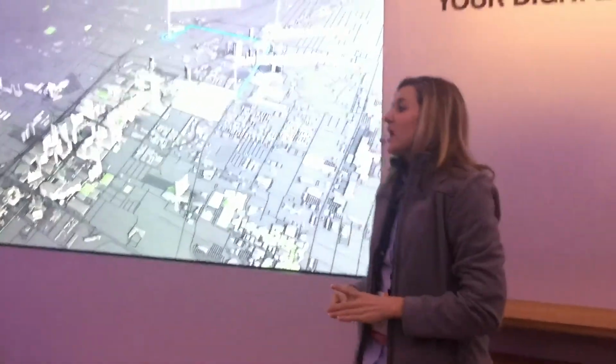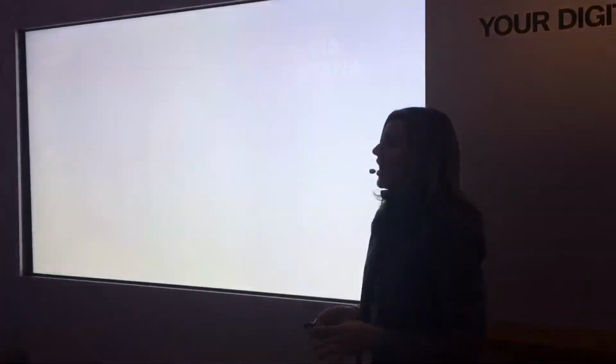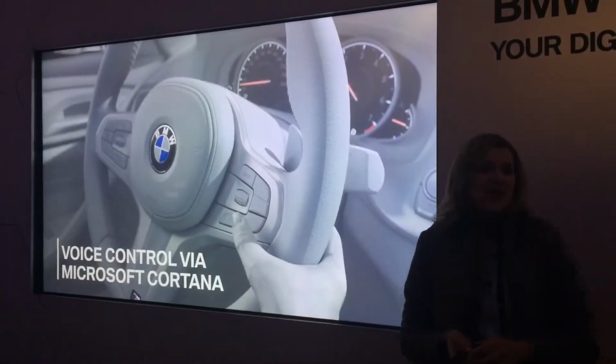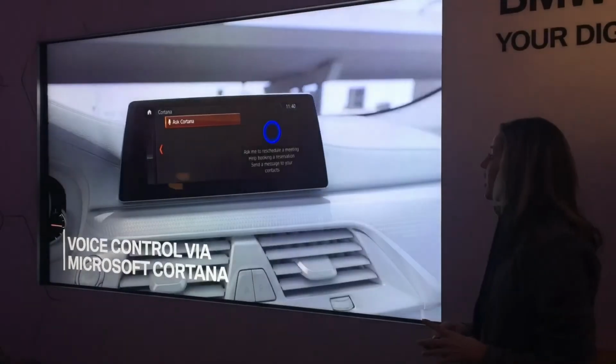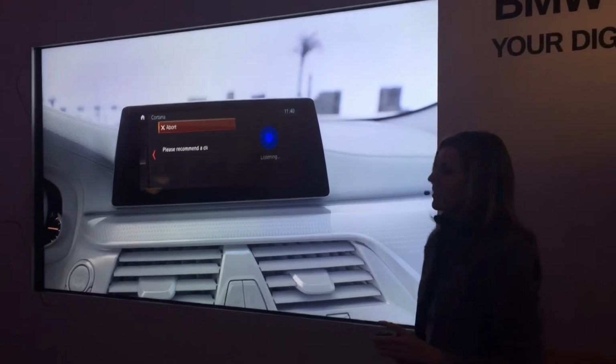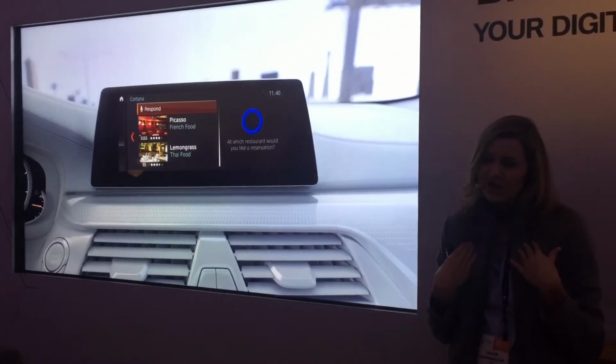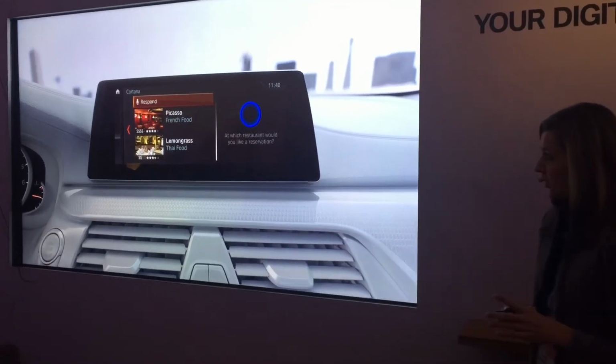So let's have a look at that Cortana use case that we brought here. We want to now do a reservation for the dinner with Sandy that we had in our connected window. So we press the voice button, ask Cortana, please recommend a close by restaurant for dinner. Cortana knows me very well. She knows I love French and Thai food. So I get that as a recommendation.